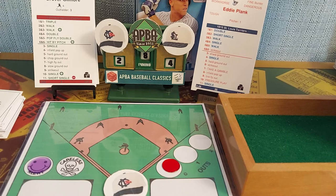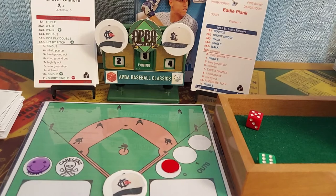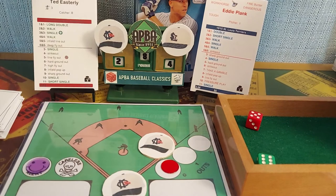Eddie Plank pitches to Grover Gilmore. 11 off the batter card. That's going to be a base hit, and the Packers can use that here in the eighth. They're down by two runs. That gets a tying run to the plate. Ted Easterly.